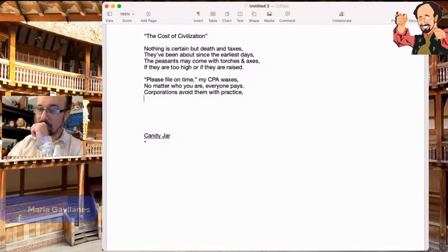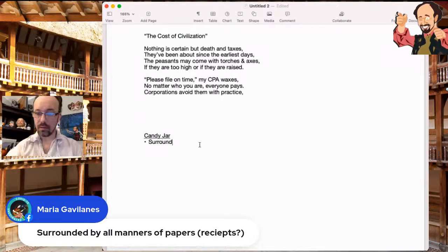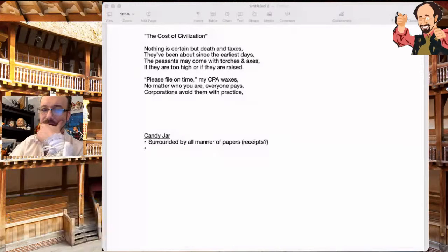Maria says, surrounded by all manners of papers, receipts. Let's put that into the candy jar, Maria. Janine says, over the year they elicit oives. Over the year they elicit oives. That's funny.